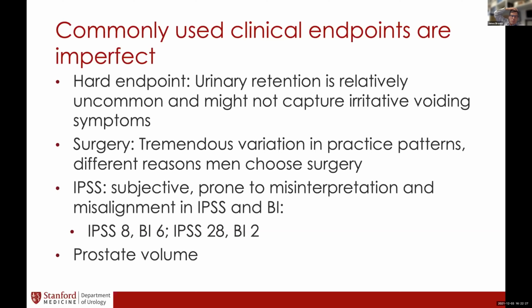IPSS, this is the standard we've had for many years. I was building a database recently with IPSS to look at our MRI patients. And there's a lot of variation in IPSS. You have patients with an IPSS of 8, which is not very bad, just kind of low to moderate symptoms, but their bothersome index is 6. This is ruining their life. Whereas you have other patients with very high scores, a lot of frequency, urgency, nocturia, et cetera, but they say they're not terribly bothered.